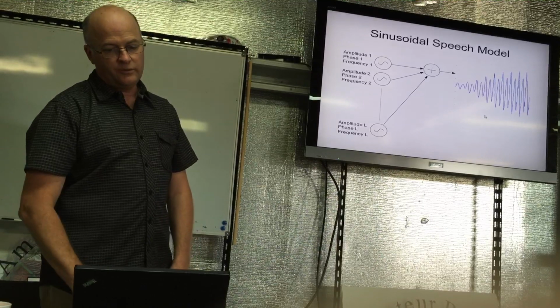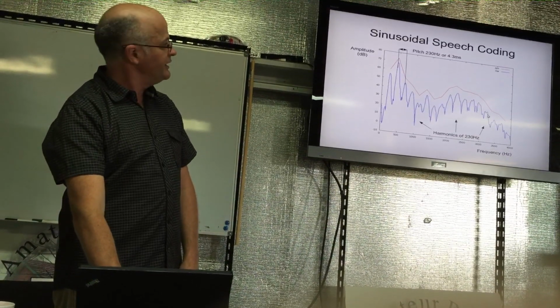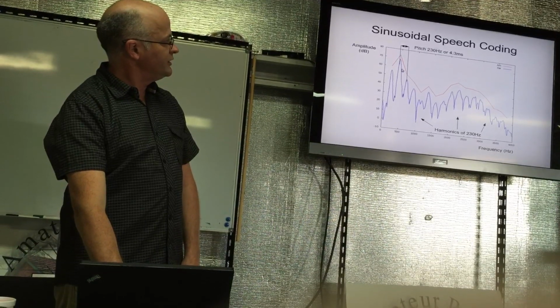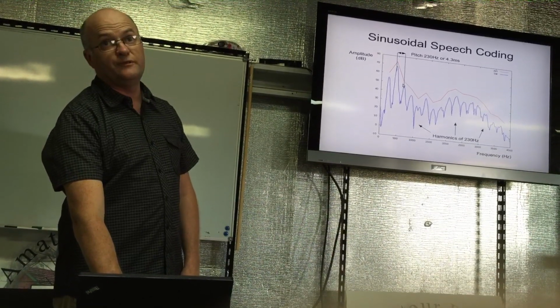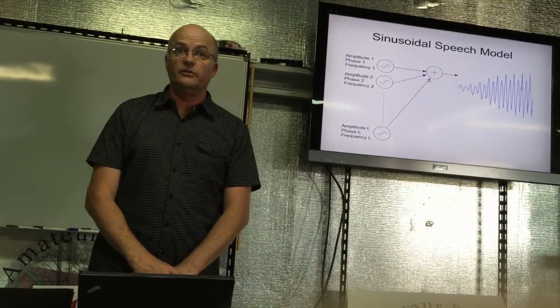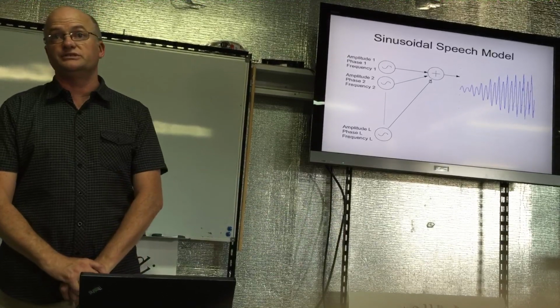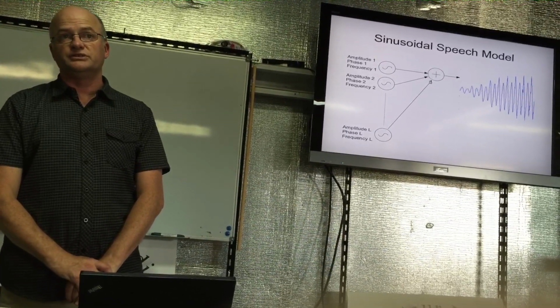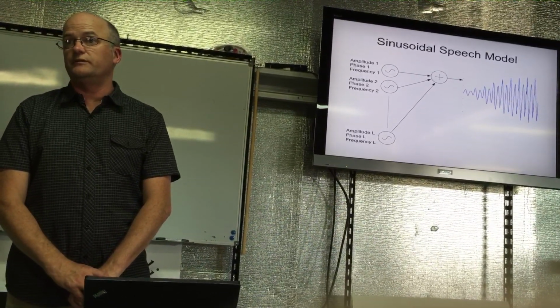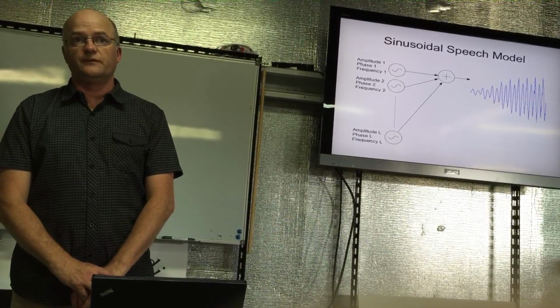So what we do for sinusoidal speech coding is we say, well, that looks like just a bunch of sine waves, all 230 hertz apart with different amplitudes and phases. So we can model the speech as a sum of sine waves added together, all with different amplitudes, phases and frequencies. And we only have to send one frequency, which is the pitch, because we know it repeats itself every 230 hertz. So there's a bunch of compression right there. We don't have to send the frequency of every single one of them.